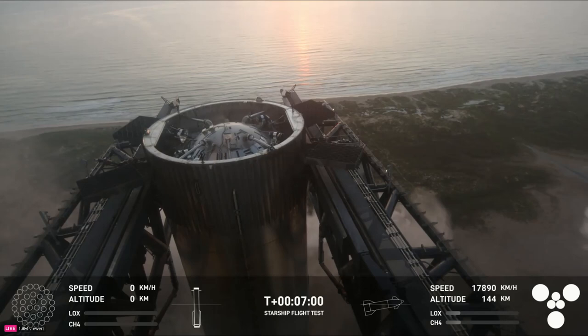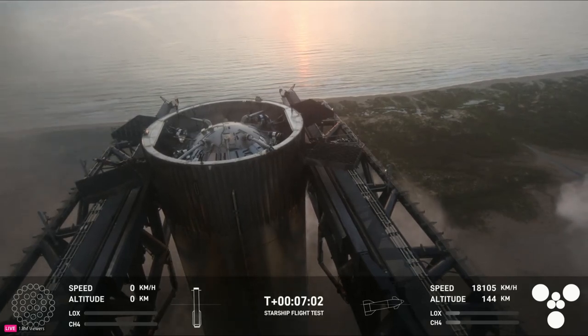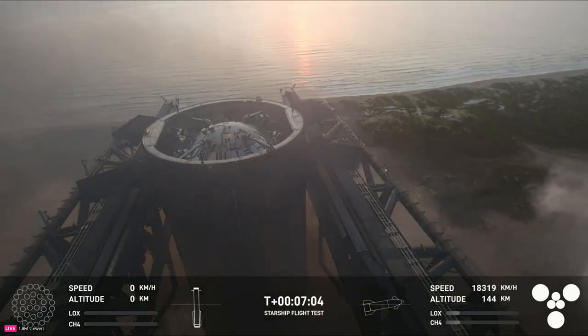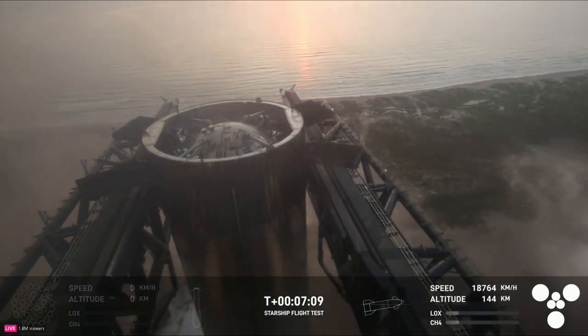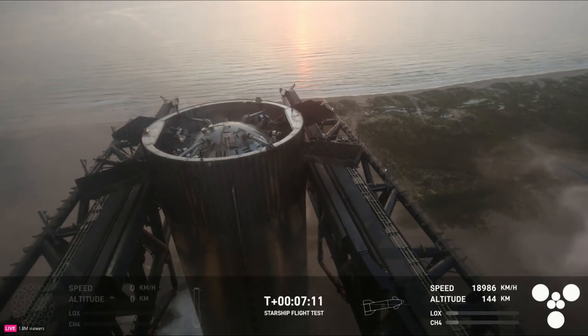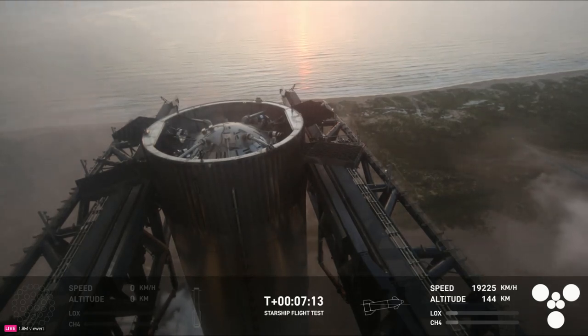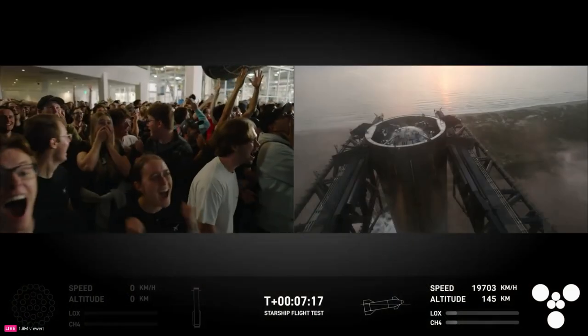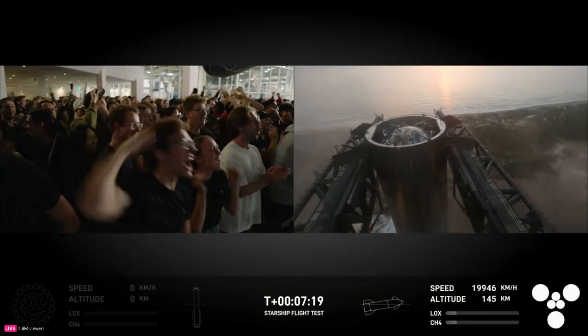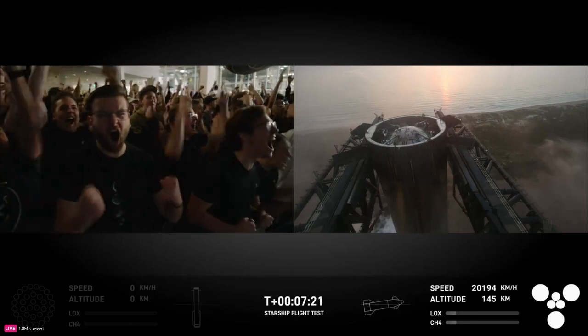Nicodilla has caught the booster. This is absolutely insane. On the first ever attempt, we have successfully caught the Super Heavy booster back at the launch tower. What an incredible view!